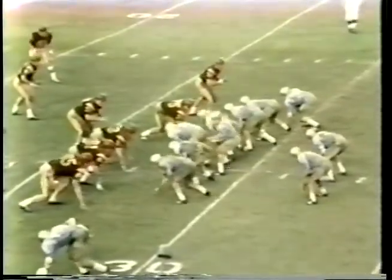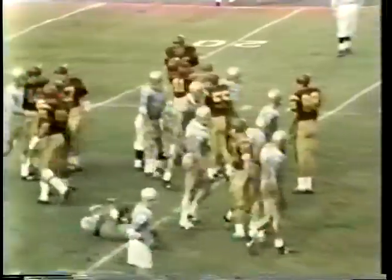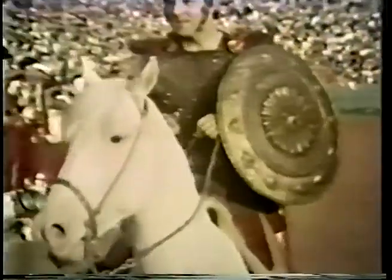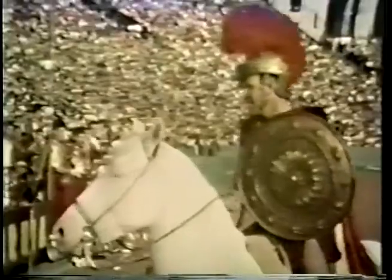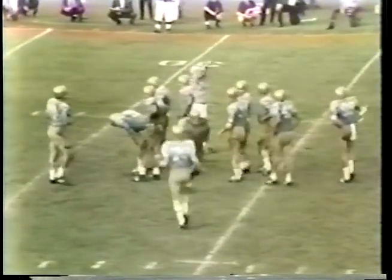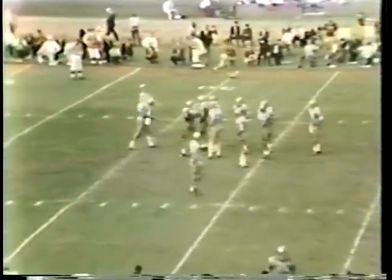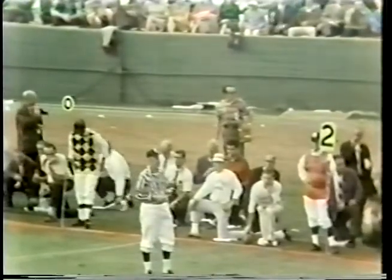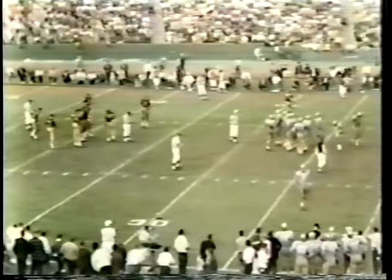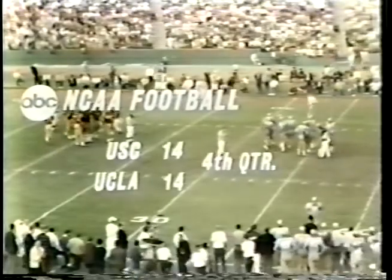First and 10 from the 28. Jones with Beban blocking. Jim Snow in on the play as we look at Traveler 3, the USC mascot. Line of scrimmage is the 24 of SC. And it'll be a second down and six. Stevens' total offense today, 223 yards. And we have a timeout at the Coliseum in Los Angeles with the score USC 14, UCLA 14.